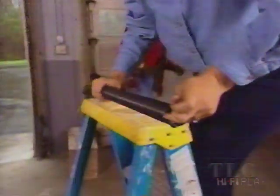First, we remove this 3-hole adjusting clip which holds the lift cable. We disconnect the safety cable. Then Sandy can remove the spring.